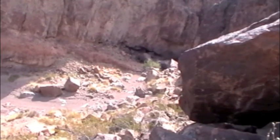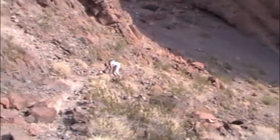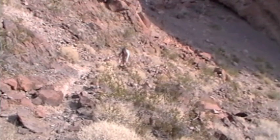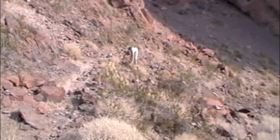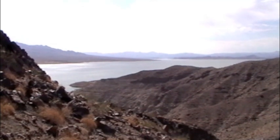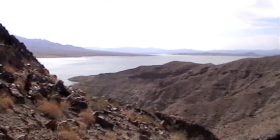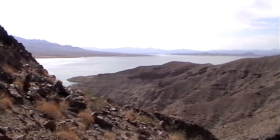There was a big boulder in our way down here, so we had to start climbing up the mountain, get down to the other side where the cove is. And finally, we've gotten to the point where we can see Lake Mead. We just have to get down to the water now.